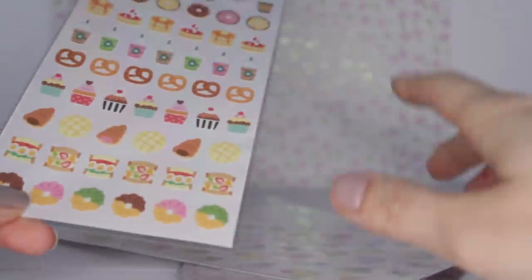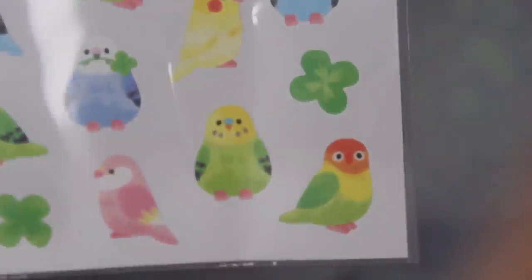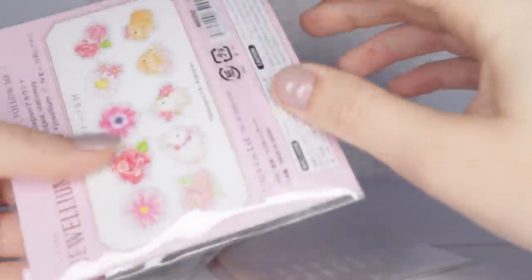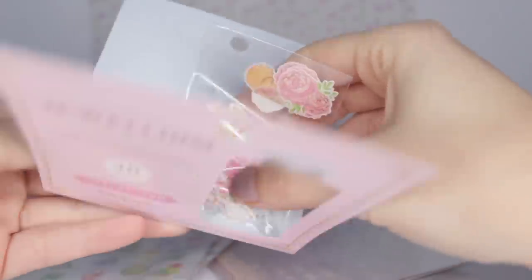They have such a cute variety of stickers for only $1 in Japan, so yeah, got some birds. He's like staring into my soul and I kind of had to buy him, so got birds. Then I got some cute little rabbits. I kind of want to open this up because the plastic is reflecting. Oh, I like the packaging.